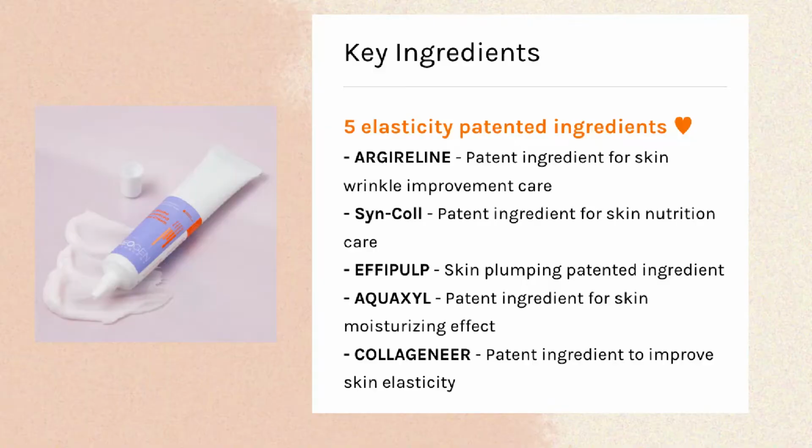Okay, so I want to show you the key ingredients. As you can see, everything would target the wrinkles. It would target elasticity. So it says there are skin plumping patented ingredients. It would increase elasticity, the moisturizing effect of your skin, and improve elasticity. So everything there is to help regain that elasticity in your skin.